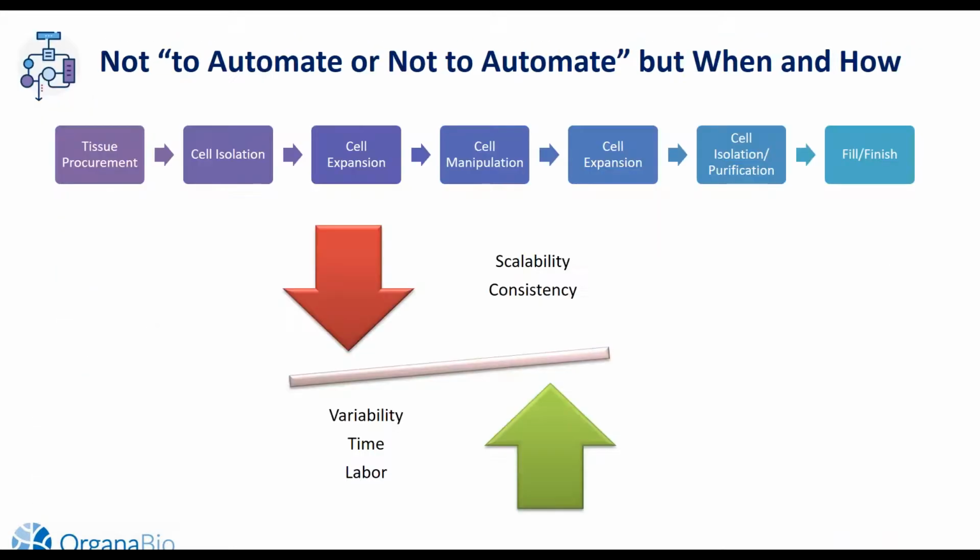And finally, when we look at scale up and automation, truly the question is not to automate or not to automate, but really when and how should we automate? So we have these multiple unit operations that must come together, and we have a number of means by which we can address automation at the end of the day. Do we automate individual unit operations, or do we look for an automated system that's comprehensive, that goes all the way from the start of the process through the end of the process?